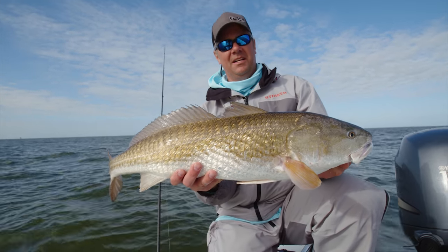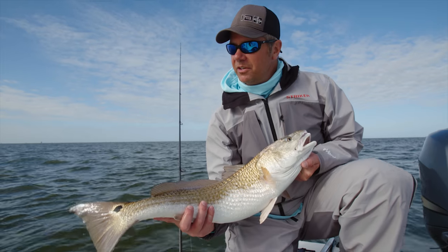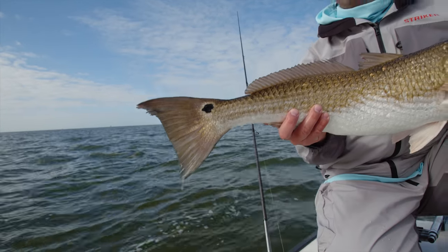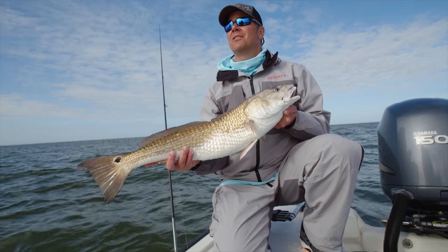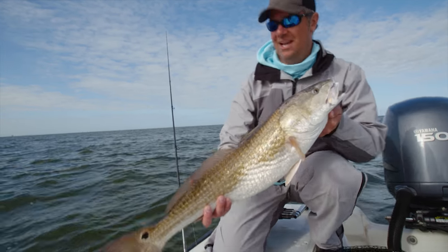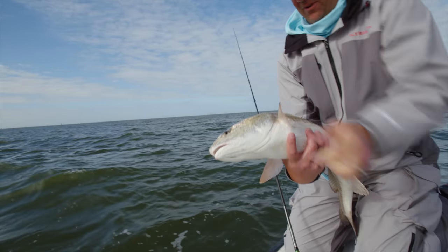Yeehaw. Boom. Everybody always talks about that eye that these redfish have. It's back there by the tail, and some of them have more than one. What's the most you've seen on a red? Five? Does it make them faster? The more dots, the more eyes, the faster they go? If it gets any faster than that, I don't know if I want anything to do with it. God, what a fish.